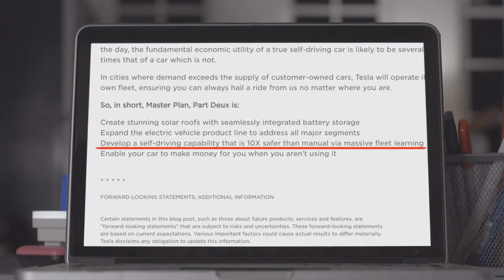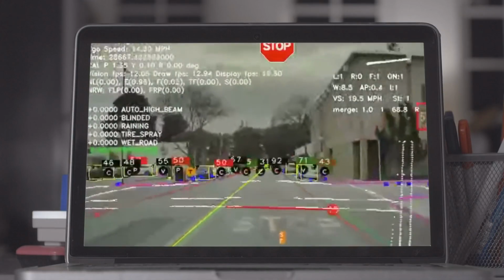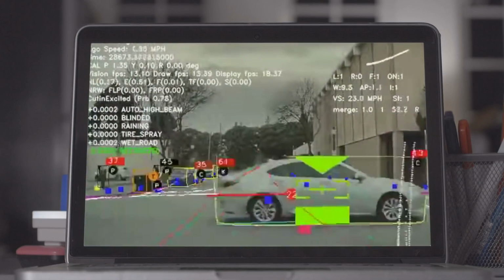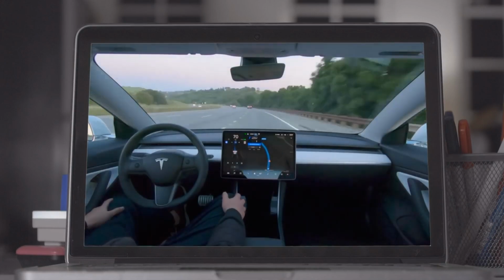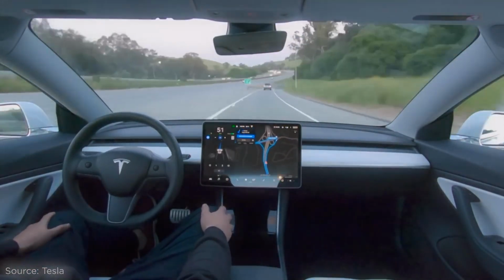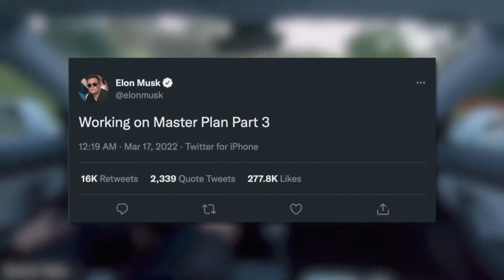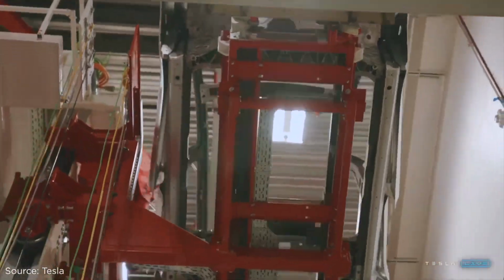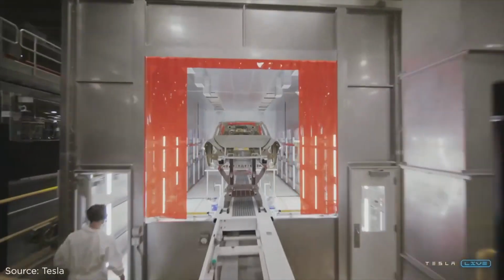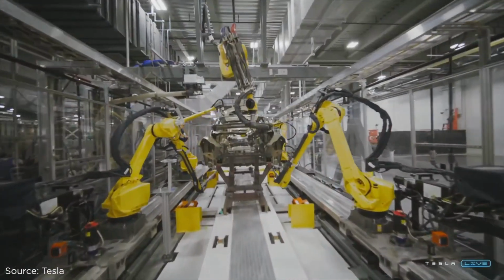Third, develop a self-driving capability that is 10 times safer than manual via massive fleet learning. The software to make the Tesla fully self-driving is still being developed, which is connected to the final point of Master Plan Part 2. Enable your car to make money for you when you aren't using it. A self-driving network of cars, or robo-taxis, is dependent on FSD being complete. In March, Musk confirmed he's working on Master Plan Part 3, despite Part 2 not being fully finished. However, he's always been one to look ahead. Part 3 is likely to see electric cars streaming off assembly lines at a rate never before seen. Scale that no company has ever achieved in the history of humanity.